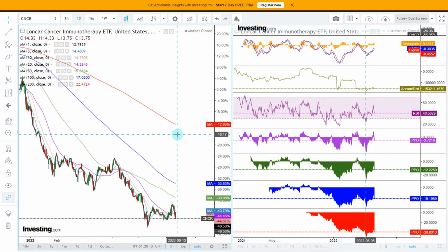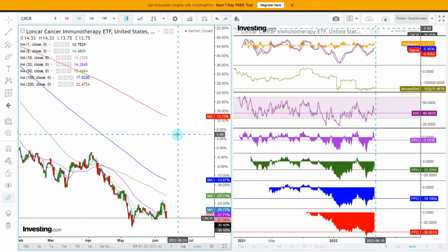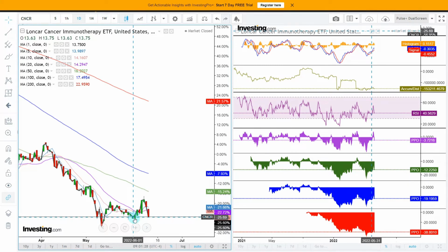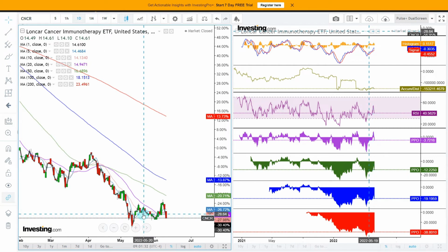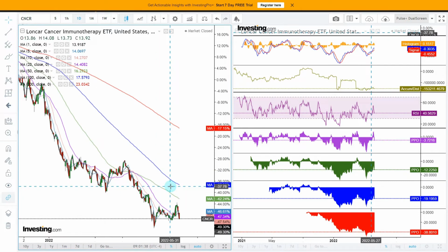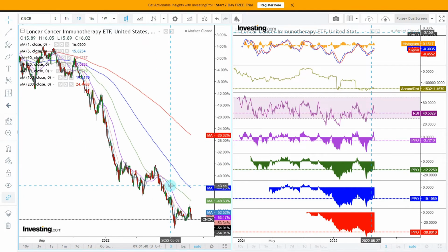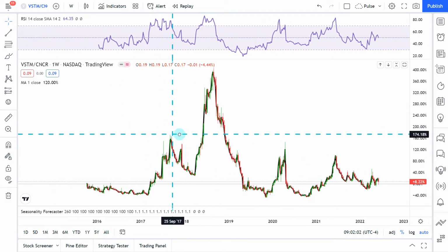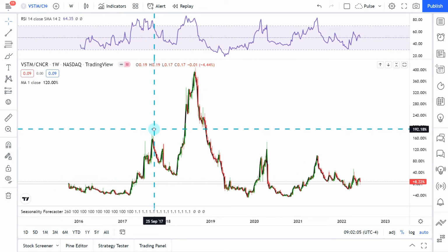And so here we have the daily data points. We do see that on Friday we did stop near the lows of early June. So there's some, not exactly bullish activity, but some sign that the bears have hit a bit of a floor. Here I am comparing Verastem against the cancer ETF.